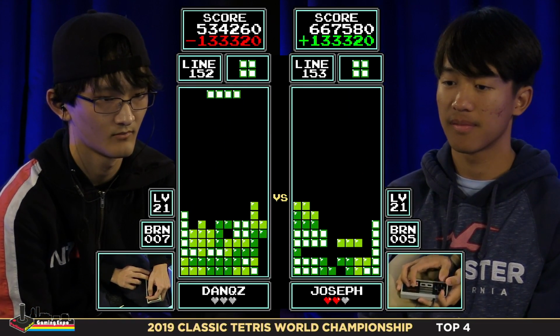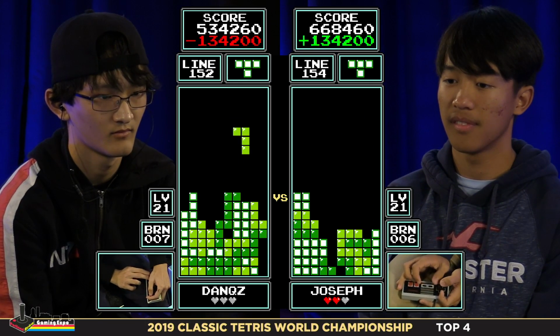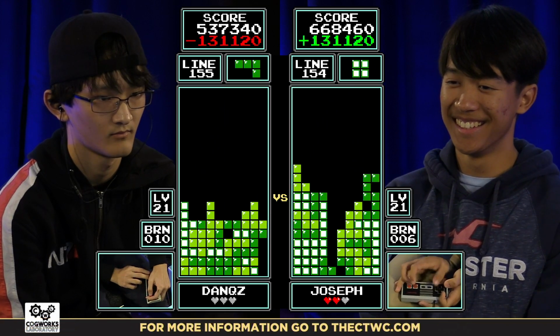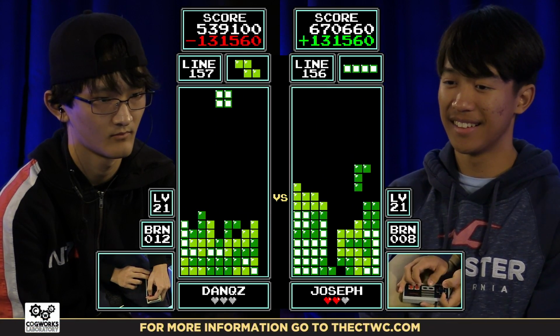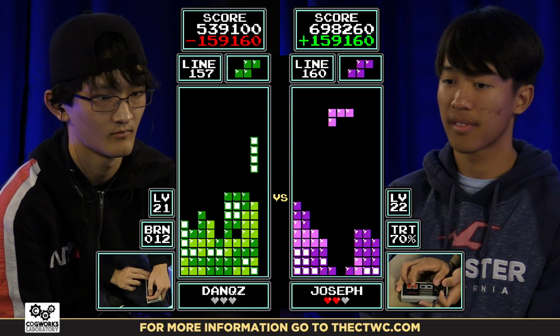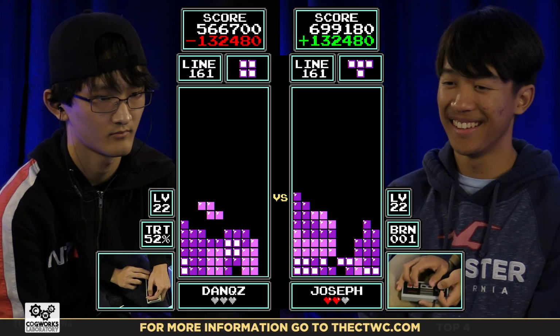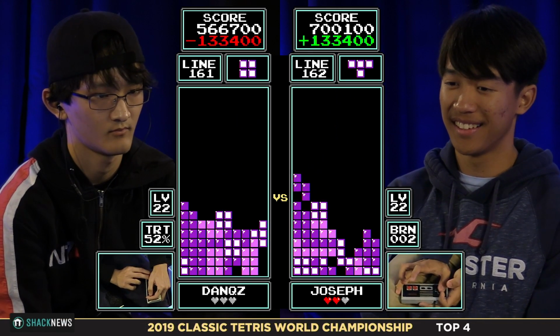Joseph recovering from a bit of gaps in his playfield. Oh, and he's going to set up for a dirty well Tetris developing. He is. He's going for it. Aggressive move by Joseph. It's versatile though. Boom! Dirty center well Tetris from Joseph. He may be crazy, but it worked out for him. There we go.